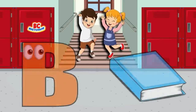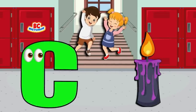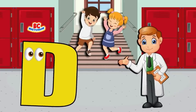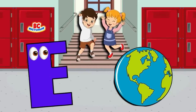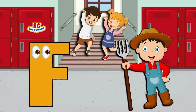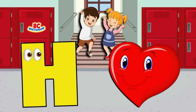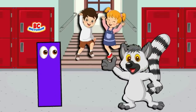Small ant. B. Book. A blue book. C. Grey candle. D. Doctor. A decent doctor. E. Earth. A round earth. F. Farmer. A cute farmer. G. Guava. A green guava. H. Heart. A red heart. I. Injury. A naughty injury.